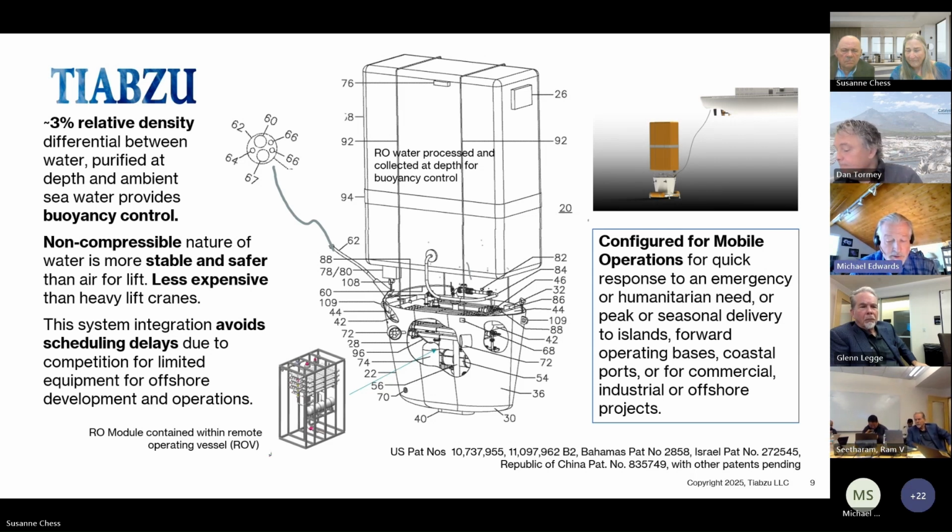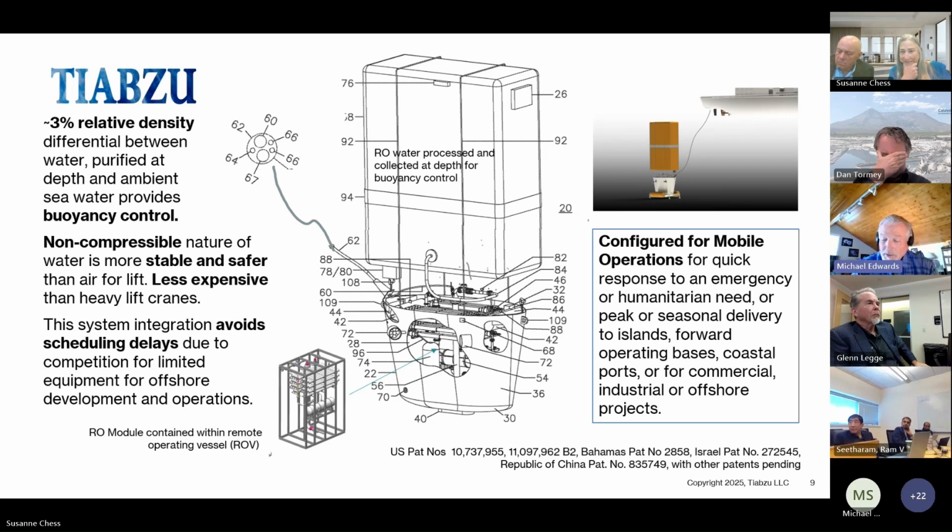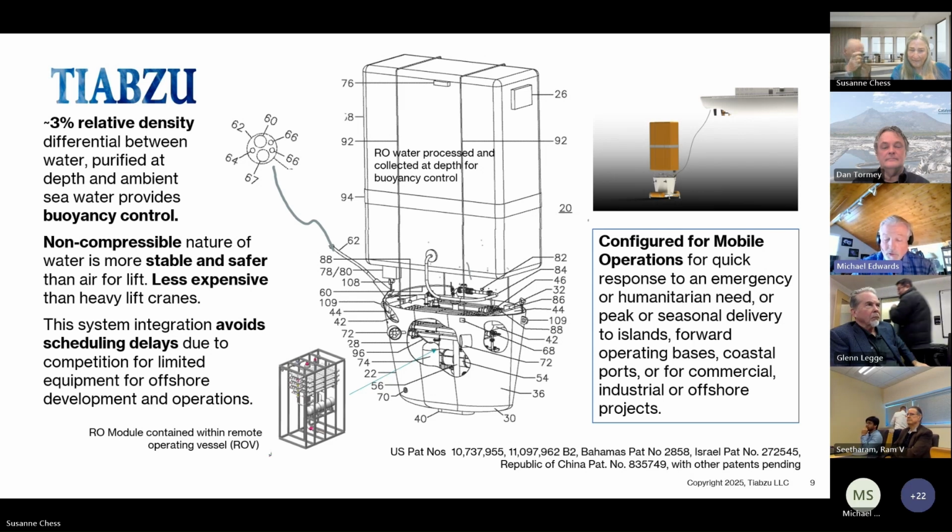Tiabzu models can deploy using A-frame or davit. They can also launch from commonly accessible harbor ramps and small tow vessels. The bladder is used for buoyancy control for deployment and for recovery or maintenance or at end of life. During mobile operations, buoyancy is used to drop into position and to maintain at operational depths. This buoyancy system integration is expected to significantly lower capital costs associated with implementation and address the regulatory requirement for removal at end of equipment life. The RO maintenance cycle is 5 years with a 25-year life.